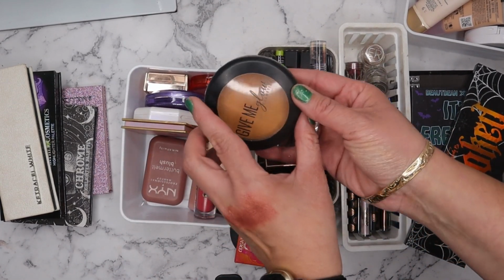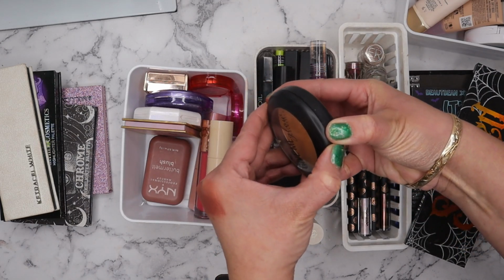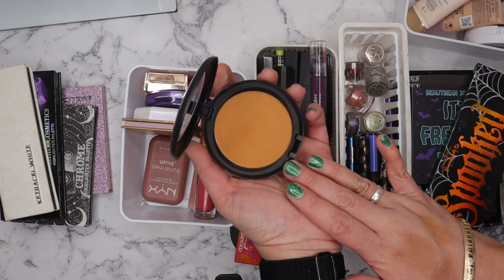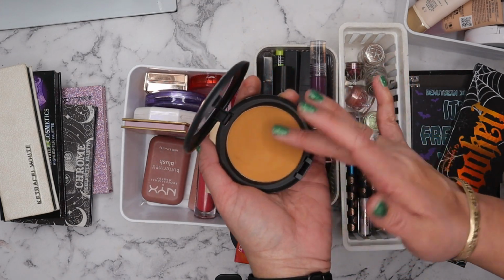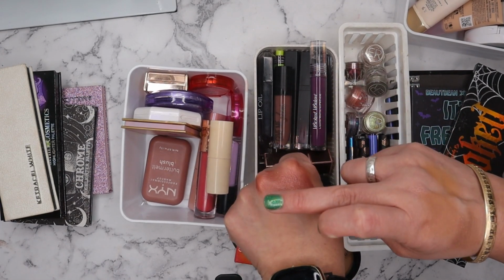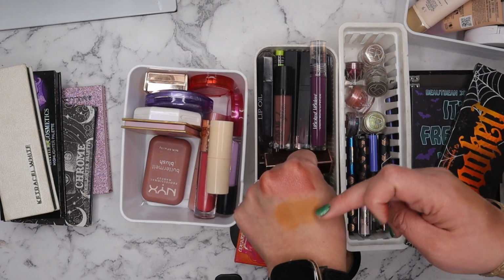Then I threw in the Give Me Glow Hey Honey matte powder blush. They just rebranded and came out with new packaging for all their products, and I believe they still sell this one, but I love a mustard blush, especially in the fall. It just gives beautiful warmth to the cheeks. Don't be afraid of a mustard blush. It looks so pretty on the cheeks.